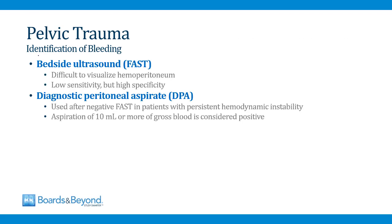There are a couple of ways you can identify bleeding in pelvic trauma. The first one is through use of the bedside ultrasound called a fast scan. I talk about fast scans in the video on trauma basics, but it's an ultrasound probe that you can use to look for internal bleeding in trauma patients in many places, including the chest, abdomen, and pelvis. The problem with the fast scan is it has difficulty visualizing hemoperitoneum, which is blood in the peritoneal cavity, and that often happens as a result of pelvic bleeding.